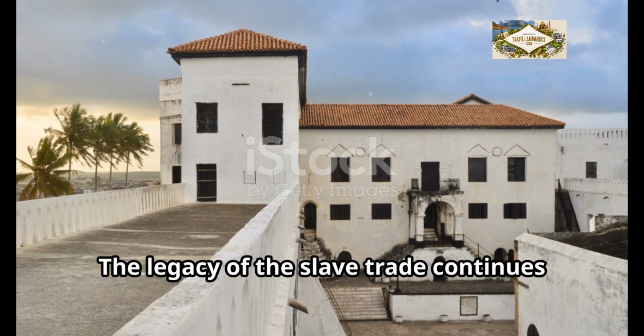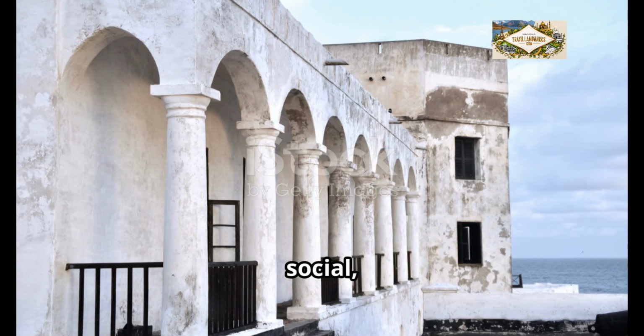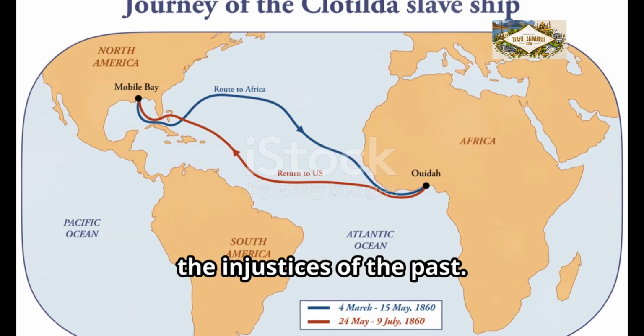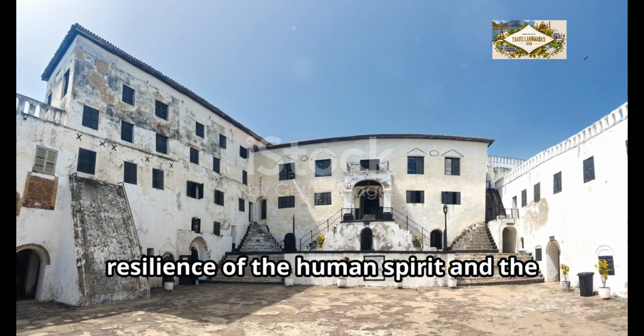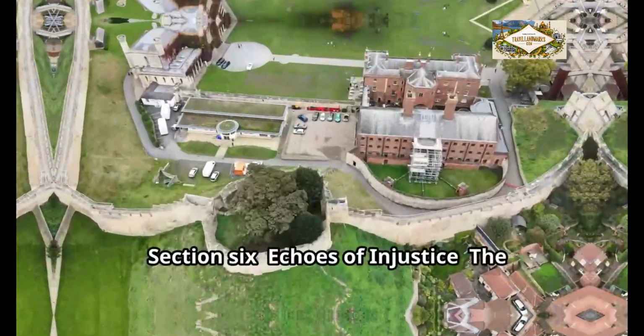The legacy of the slave trade continues to impact societies across the globe. The cultural, social, and economic ramifications of this dark period in history are still felt today, as communities work to heal and address the injustices of the past. The story of the transatlantic slave trade is a powerful reminder of the resilience of the human spirit and the enduring quest for justice and equality.